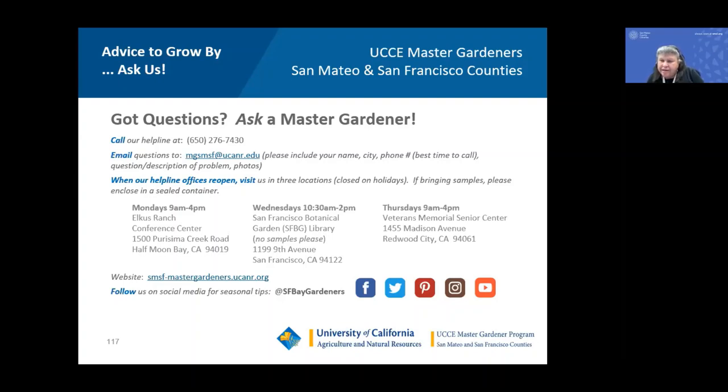Crows have eaten hummingbird eggs in my shrubs. What to do? That is a difficult one because crows will eat eggs of almost any kind of bird. The best thing to do is to try to keep the crows out of your yard if you can, but again, that's difficult too. Although I have had success with something I bought from a birding store in San Carlos.